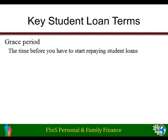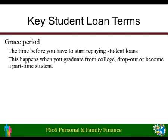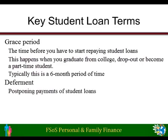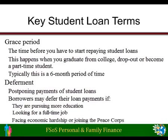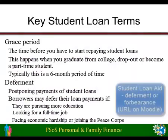The grace period is the time between graduation and when loan repayment must begin. Typically, this is a 6-month period. Loans may also qualify for deferment, which is the postponement of loan repayment. For example, borrowers may defer their loan payments if they are pursuing more education, for example, enrolled in graduate school, are looking for a full-time job, facing an economic hardship, or perhaps have joined the Peace Corps. It is important to check out whether or not one's current situation or job qualifies for loan deferment. To learn more about reasons for deferment, visit the site that's listed on your slide.